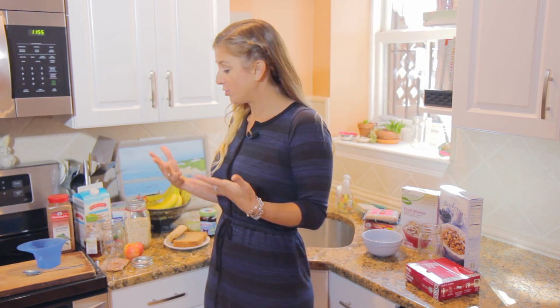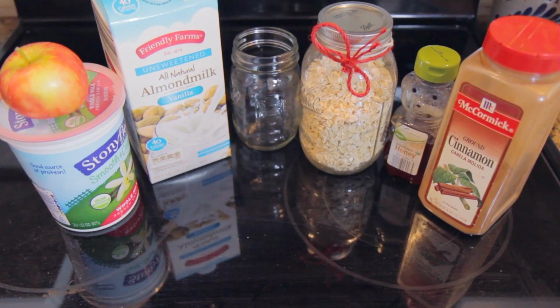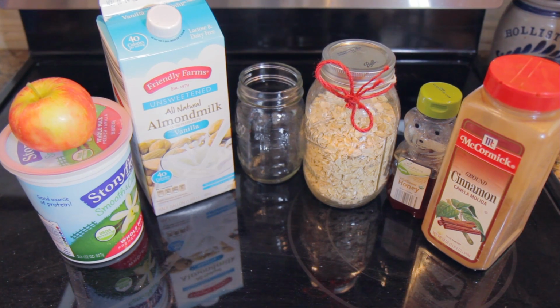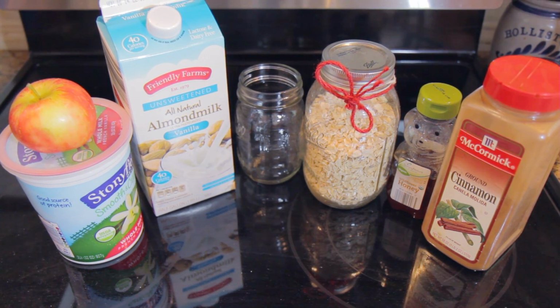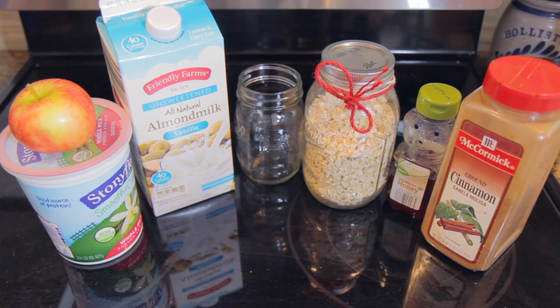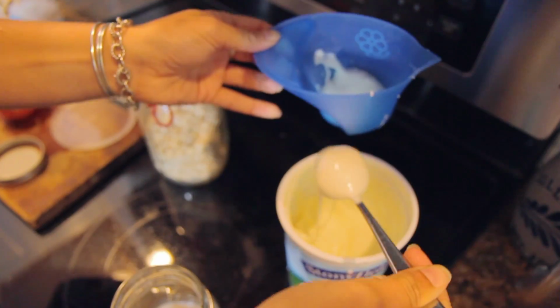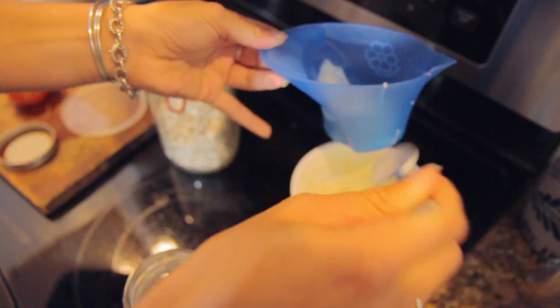So let's start with one of my new favorites, Bircher muesli, or overnight oats as we like to call it here in America. For overnight oats or Bircher muesli, you're gonna need some yogurt, some rolled oats, and also some milk. I'm using almond milk, and I'm also using organic whole milk yogurt. So I'm gonna add in just 1/3 cup of rolled oats with 1/3 cup of almond milk and 1/3 cup of the yogurt. Now you can get really creative with this next part.